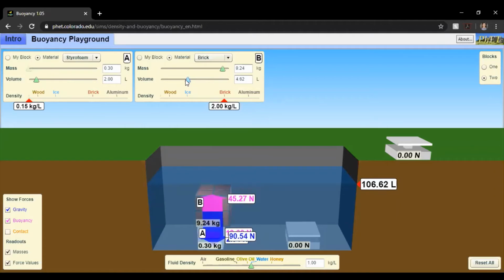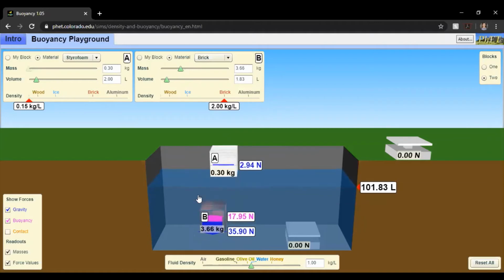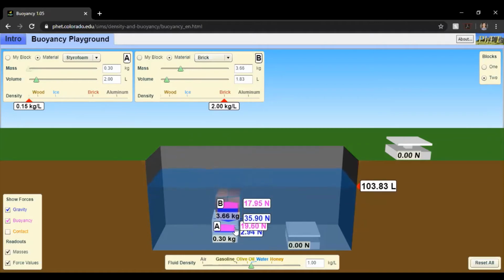So what we can do is start moving the volume down on this brick, right? We're going to just drop this volume down, and we're going to wait until both blocks start floating. And what that tells us is that the buoyancy force of the styrofoam is going to be greater than the gravity force caused by the brick trying to sink in the water. So if we keep going down here, we see that they're starting to float up.